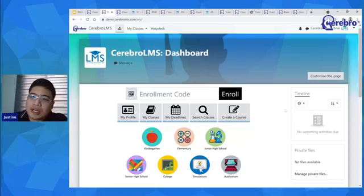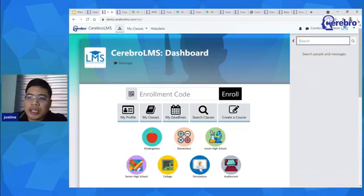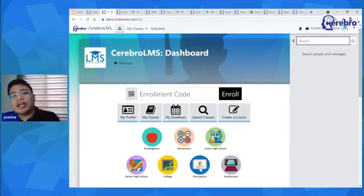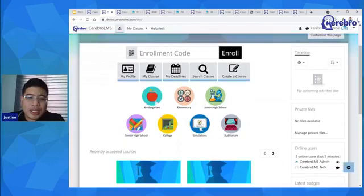So we have here a built-in messaging facility wherein the student or the teacher and even the school administrators can message anyone in the platform if they have something to say. Maybe the student would like to request teacher A to enroll him or her in their classes, so the teacher can assist the student in that concern.